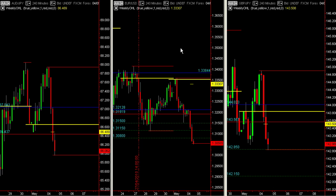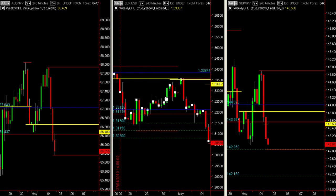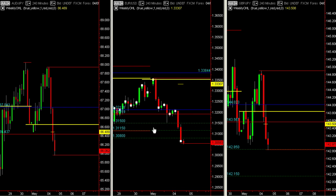Coming to the middle chart there, that's the euro dollar. I'll just zoom in a little bit so we can see what's happening. Similar scenario, similar setup. Weekly open, which is the yellow line. I've come to the charts at roundabout the little red bar there, the little bearish bar there. That's where I've come to the charts, which is just there. That's today's price action.